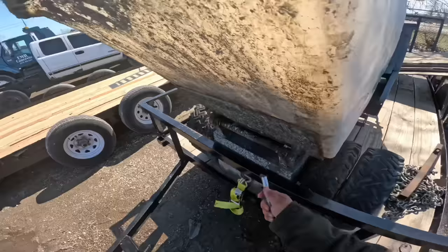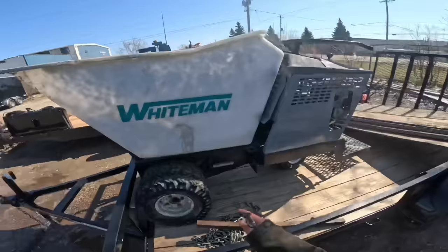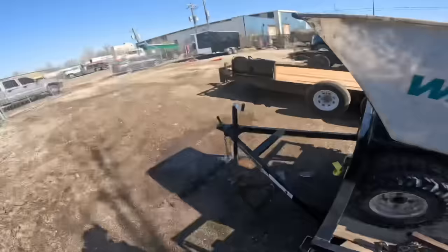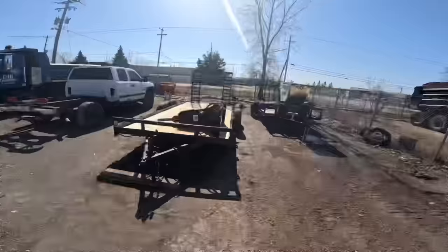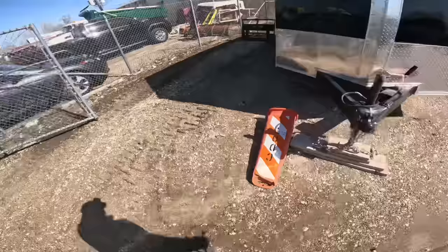Boom. Greased it up. We're gonna have to take that filter. Put oil for the hydraulic because it was low. It's marking good now. That's it.